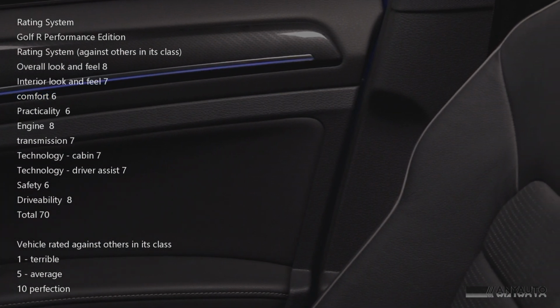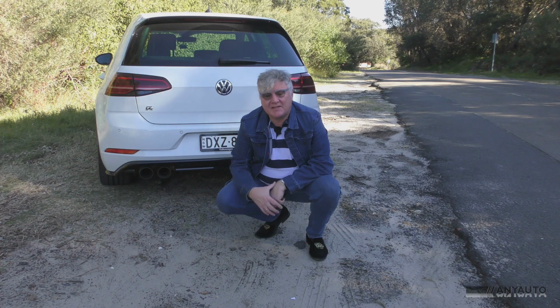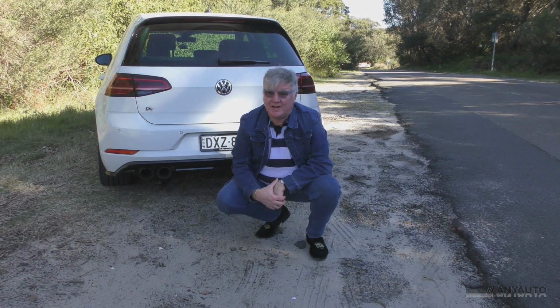Golf R is a pretty special car. I like it a lot. I like the understated looks. I like the fact that it isn't screamy and shouty and over the top until you put it into track mode and put your foot down.